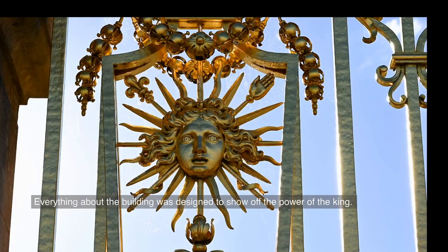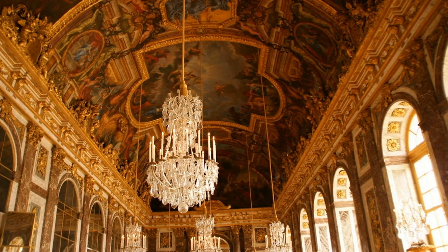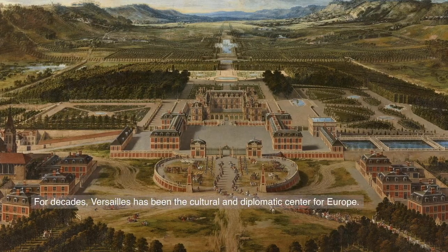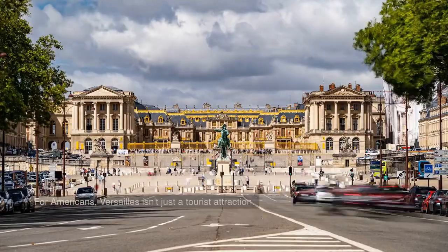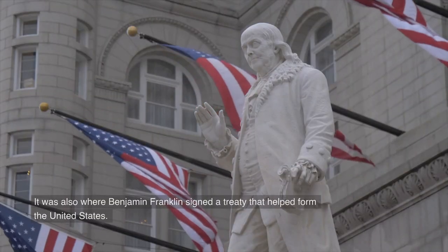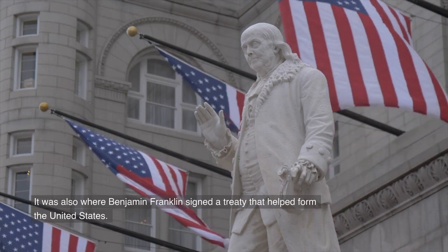Everything about the building was designed to show off the power of the king. For decades, Versailles has been the cultural and diplomatic center for Europe. For Americans, Versailles isn't just a tourist attraction. It was also where Benjamin Franklin signed a treaty that helped form the United States.